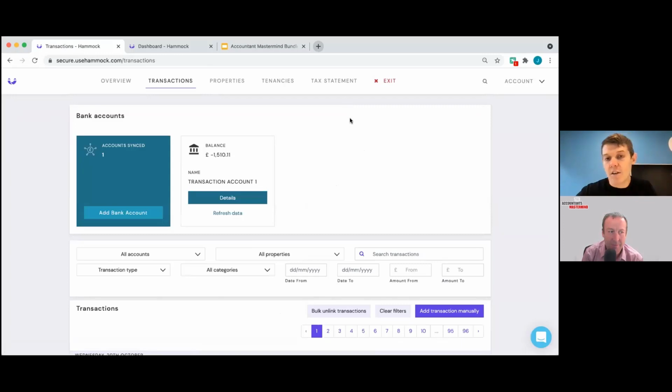Having said that, I do see a future now where we potentially would allow accountants to add categories. I don't think we would ever allow landlords to.